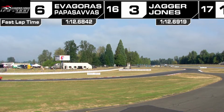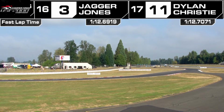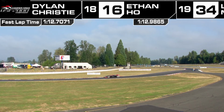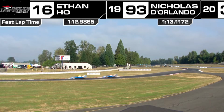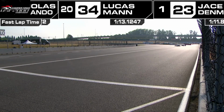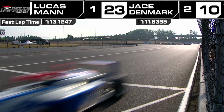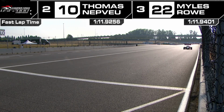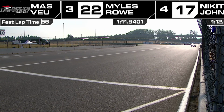Rowe still on top, though, 0.04 of a second over his teammate, and Denmark now goes to P1. His teammate pips him by 0.08 of a second. Oh, a bonus point for Denmark to start the day off. And remember, a good first lap probably means a good second lap, which means very likely you're going to be starting up front in all 3 races. 2 races today, 1 tomorrow.